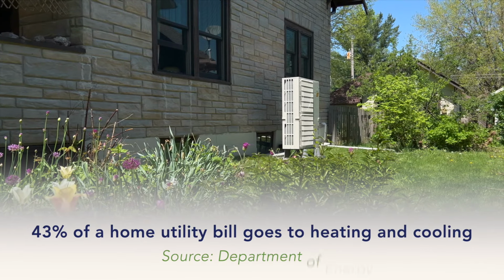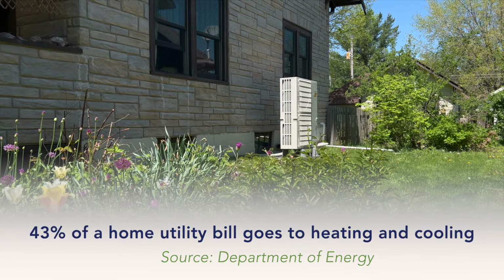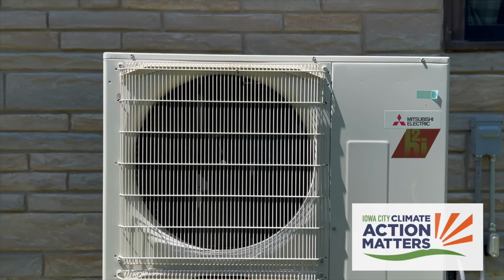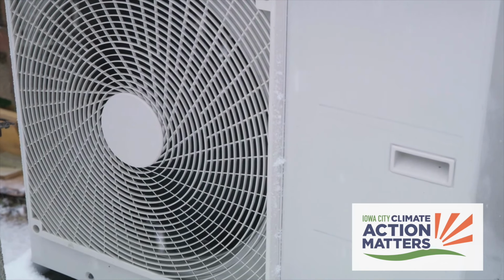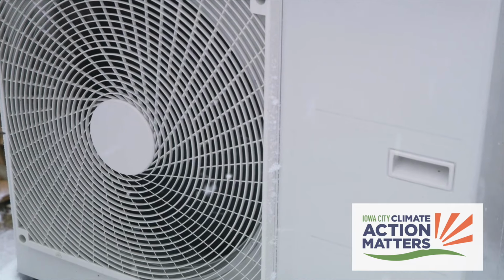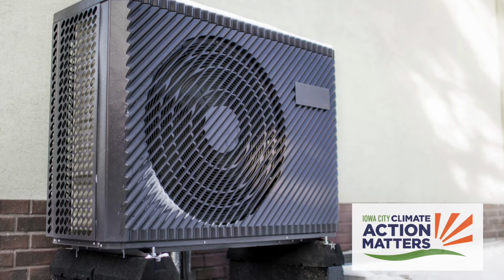Considering that more than 40% of a home utility bill is attributed to heating and cooling, it's important to make smart choices when considering a new system. A heat pump is the most efficient heating and cooling system available. That's because rather than generating heat, it simply transfers heat from one place to another.